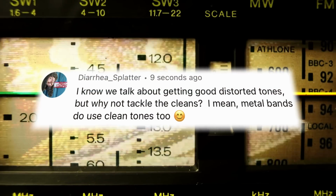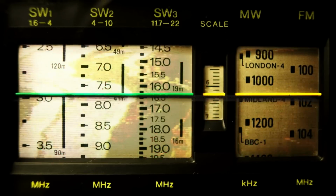I know we talk about getting good distorted tones, but why not tackle cleans? I mean, metal bands use cleans too. Well, they're Diarrhea Splatter. Great screen name, by the way.